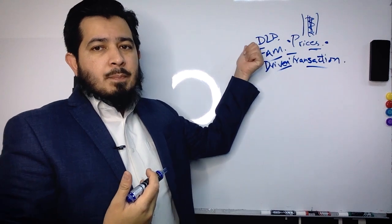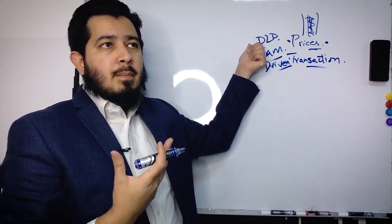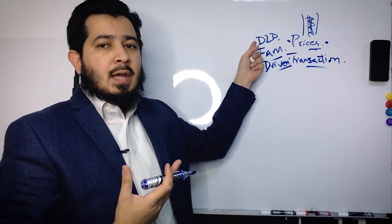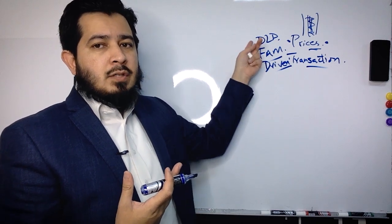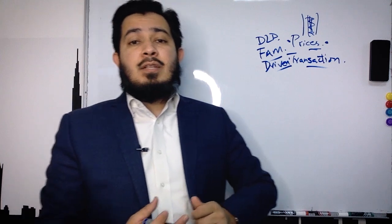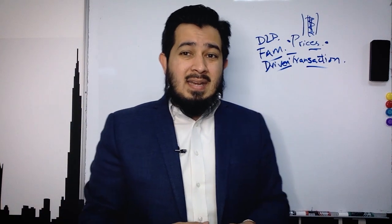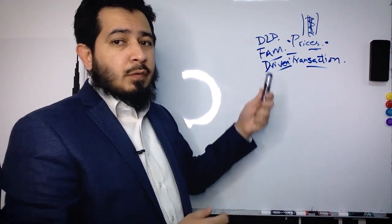The Dubai Land Department is obviously the master or the mother owner of all this transactional data. FAM and Driven essentially pull the data and make it easily searchable for anybody else. Now, is this going to be sufficient? No.